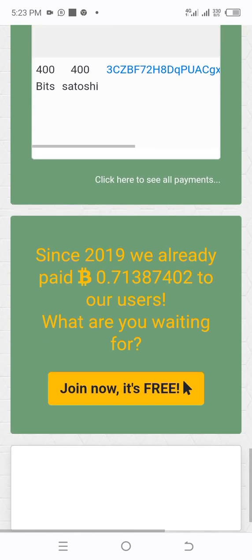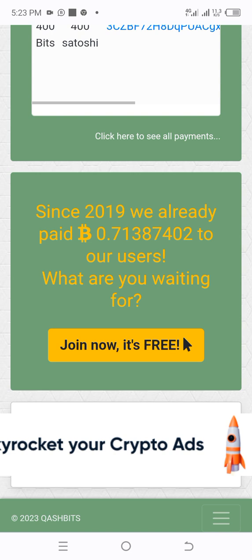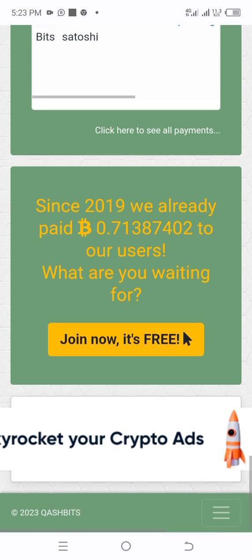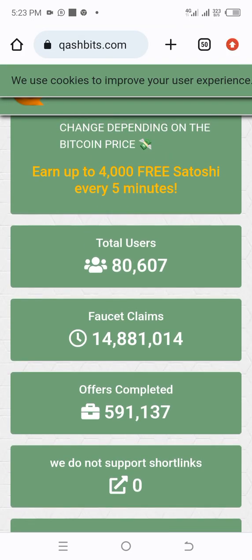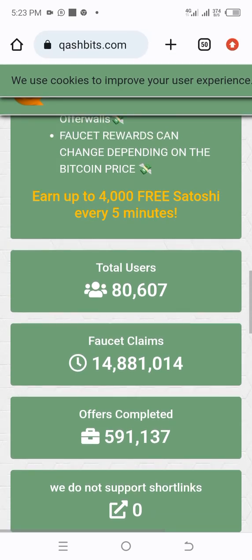All you just need to do is to perform a little task, and you get paid in BTC, as we said earlier. So the website is here. Now you look at the top of the search bar here, you can see our Cashbits, which is QASHBITS.com. Okay, we use cookies, which is acceptable. You can as well take up your phone now, navigate yourself to this very website and start earning in BTC. All you just need is an Android smartphone or iPhone, or laptop, and the major thing you need is just a network connection and start earning immediately.